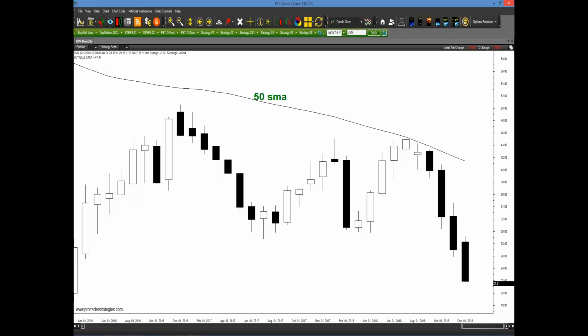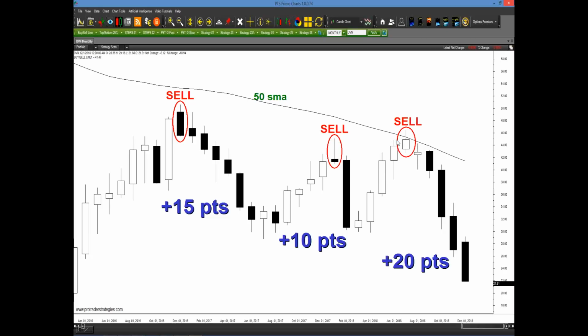So if we're going to be a seller, that means we're looking for these little clear-cut bounces here to sell using strategy number 9. And one was generated right here for a quick 15 points in about 6 months. On this bounce, another one was generated for a quick 10 points in about 1 month. And on this bounce right here, another signal was generated for a quick 20 points in about another 5 or 6 months. So you could have taken advantage of that with options or writing calls or anything that you're interested in.